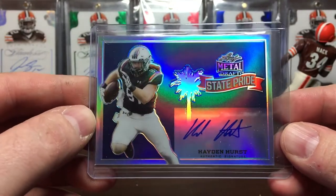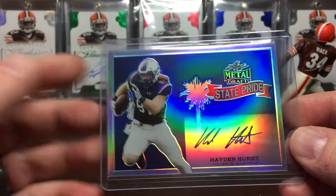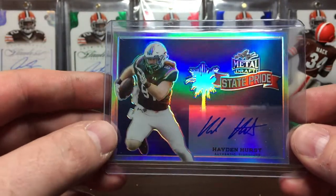I didn't hit anything big. No Josh Rosen, no Saquon Barkley autos, but I can't complain. For $100 a box, not too bad. Not too bad at all.